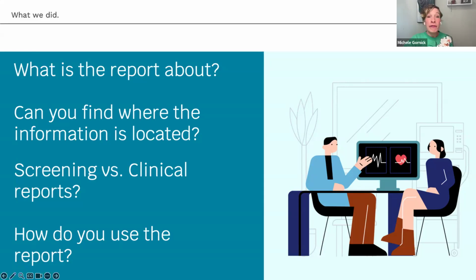The next big thing was, can you find where the essential information is located? Is this a normal or an abnormal screen? Can you find where the finding is? Those sorts of things. What do you need to do next? Another topic we really wanted to get at is, what is the difference in their opinion between screening and clinical results and reports? And should the report look different if it's a screen versus a clinical test result? And then, how do you use the report? What do you do with it?